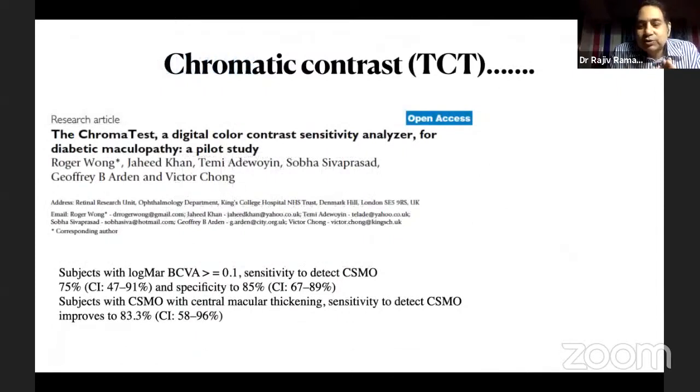One promising thing was not contrast, but chromatic contrast, especially the tritan contrast threshold, the TCT. And this group actually looked into another digital test called the chroma test. They very strongly suggested that it is related to central macular thickening. It is related to logMAR, but somehow this is the only publication; after that we never saw this.